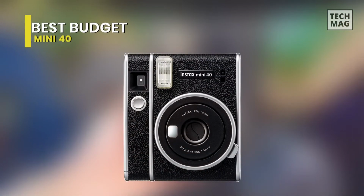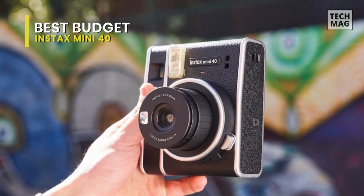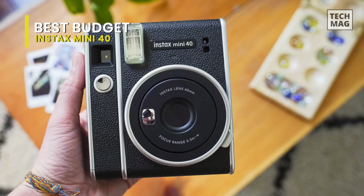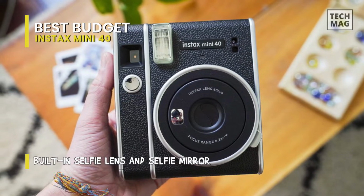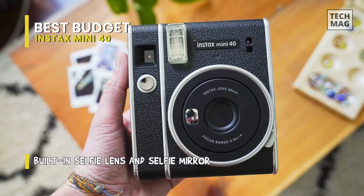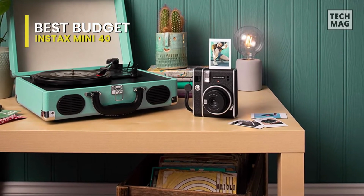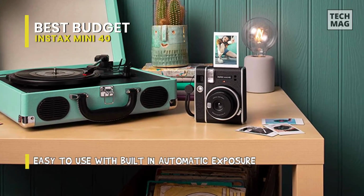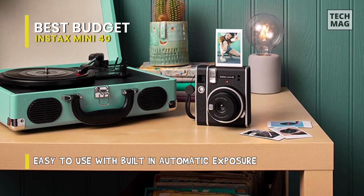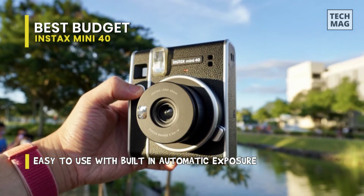Best budget, Instax Mini 40. Instax cameras are knockout fun with a side of lo-fi cool, and none exemplify this more than the beautiful Instax Mini 40. With its stylish black and silver trim, the Mini 40 looks the part, and it's incredibly simple to operate. There are no exposure controls or controls of any kind. You point and shoot. This might be a bit too simple for some users, but if you're the kind of person who just wants to produce instant images without having to worry about it, this is a fantastic buy.